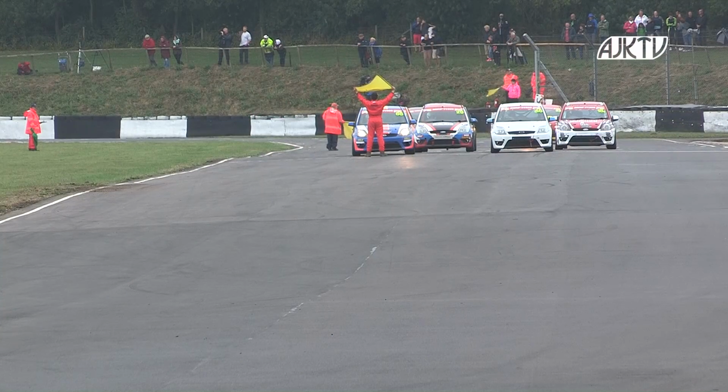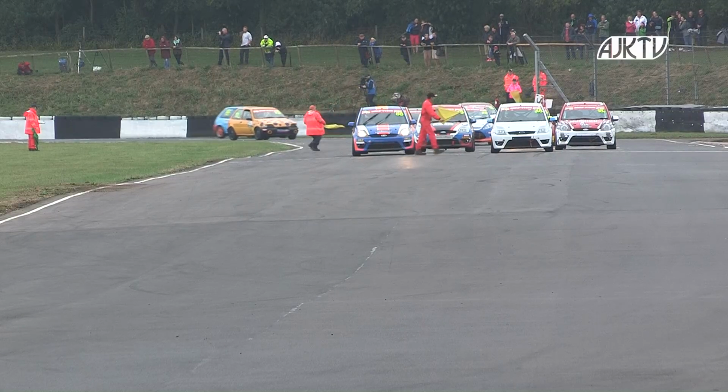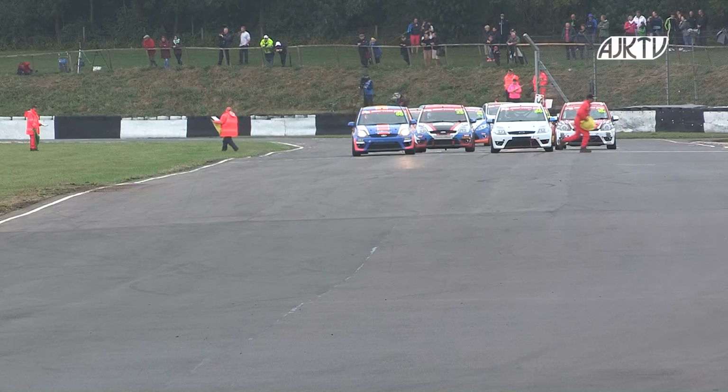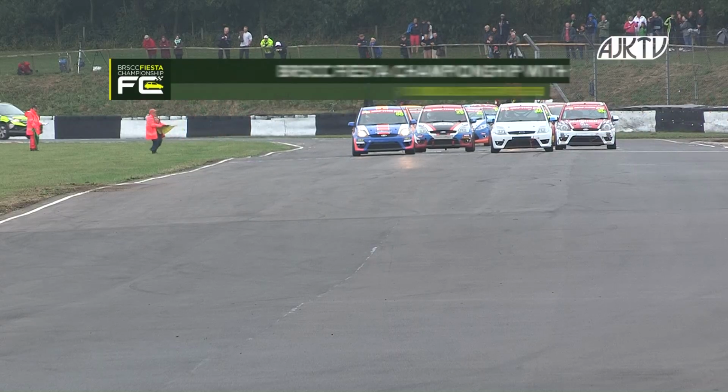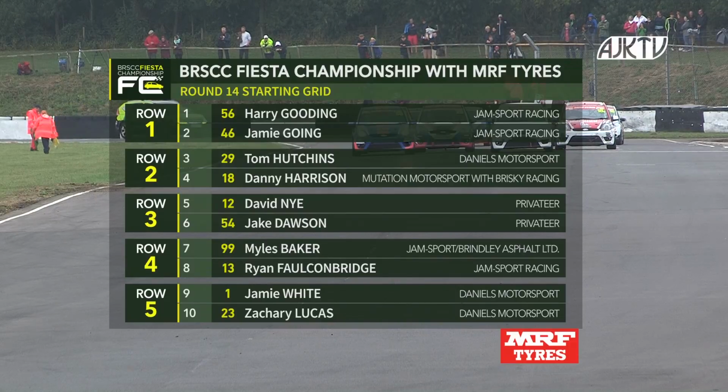Welcome back to Castle Combe, the BRSCC Fiesta Championship racing with MRF Tyres. This is race three, pole position with Harry Gooding, race two winner. Jamie Going is alongside, then Tom Hutchins and Danny Harrison. Race one winner, David Nye, is next to Jake Dawson, then Miles Baker and Ryan Falconbridge.